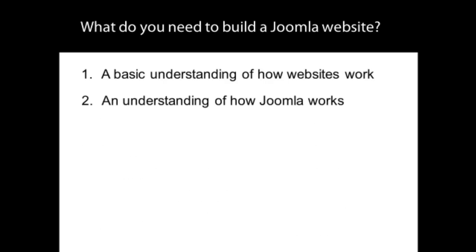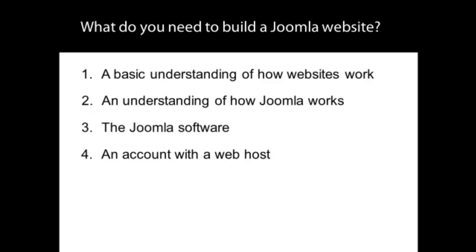2. An understanding of how Joomla works, which of course is where these tutorials come in. 3. The Joomla software, and part of this course demonstrates how to download and install it. And 4. An account with a web host, which is an organisation responsible for storing your website and making it accessible to others on the internet.